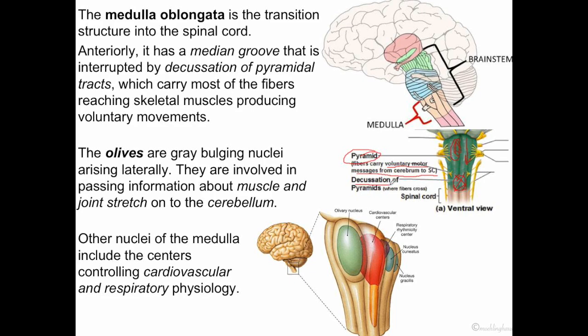Interesting, huh? The olives are gray bulging nuclei that come out laterally, and I put them right here. So this is actually a structure from behind. This is posterior here. So the olives are right here on the side, and they are involved in passing information about muscle and joint stretch to the cerebellum. So what's really interesting always to me is how you can see how much stuff in that brain has to do with moving. So that's why, if we don't move, we lose brain. And when you look at a kid and it starts walking, its brain starts developing like crazy.